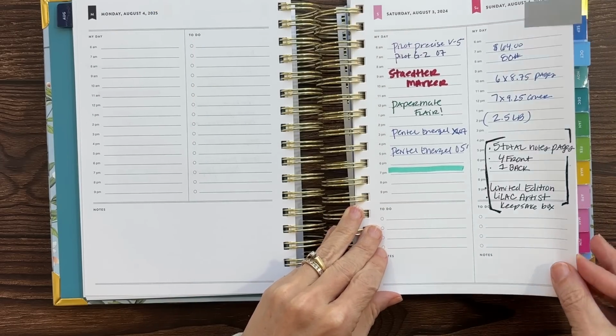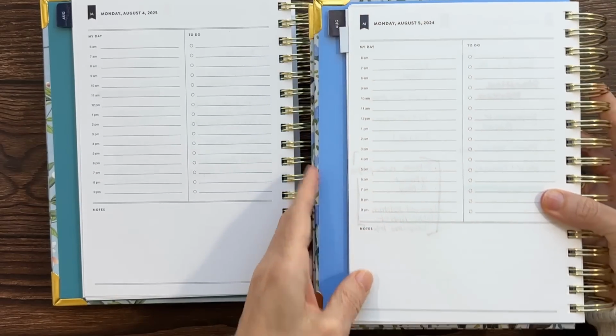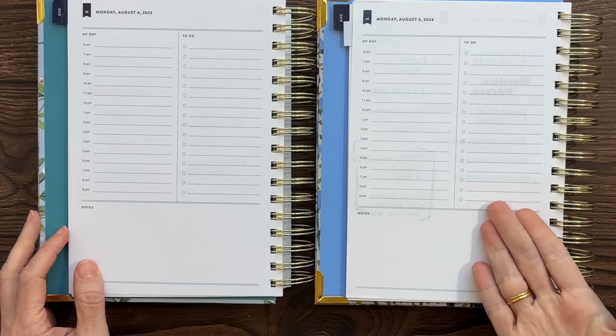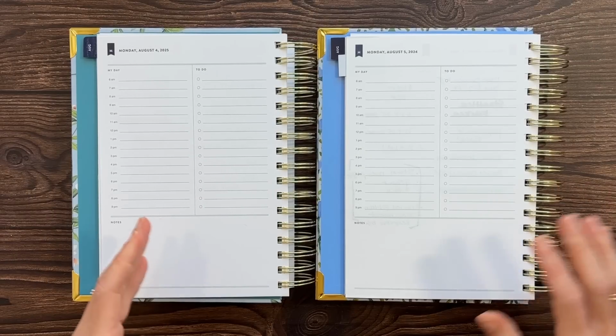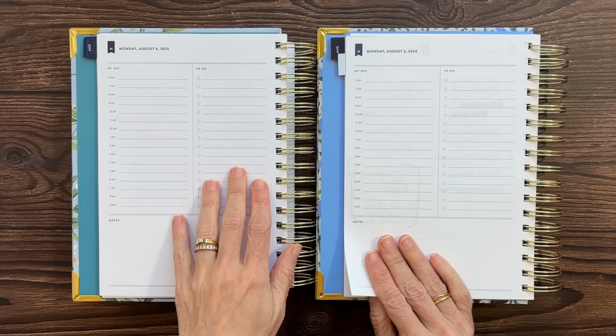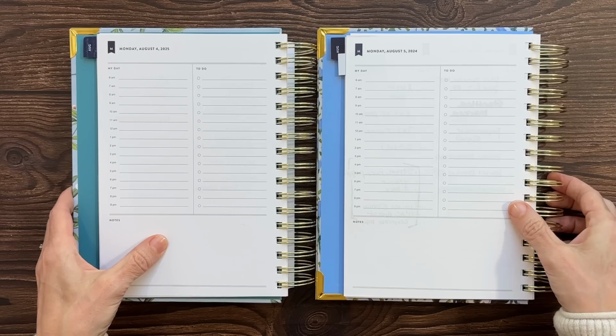So here is last year's pen test. And on the back, you can tell there's ghosting in last year's that is not here this year. I do feel like the paper is an improvement this year, even though they're all 80-pound, and it is whiter. It's a more pure white, if you can see this.